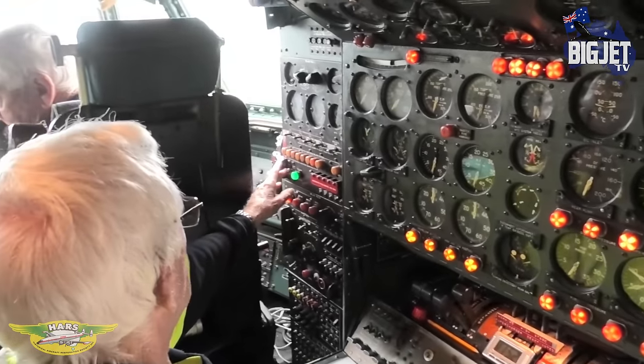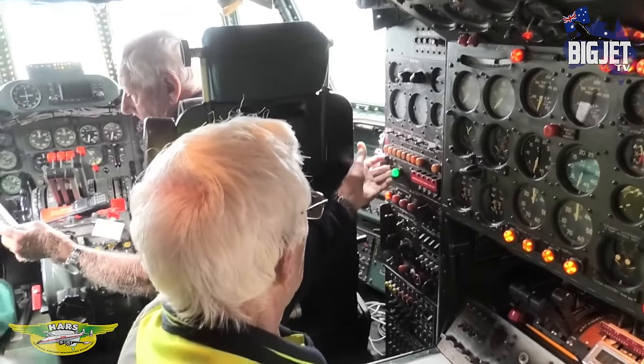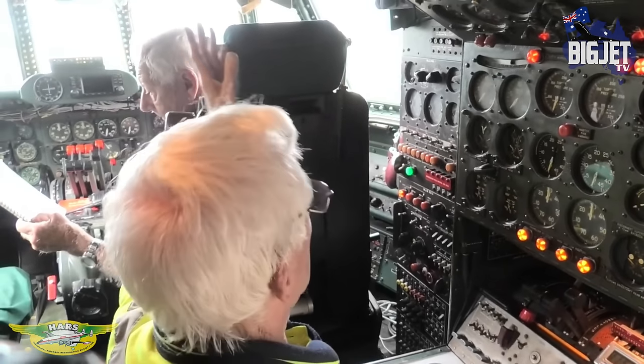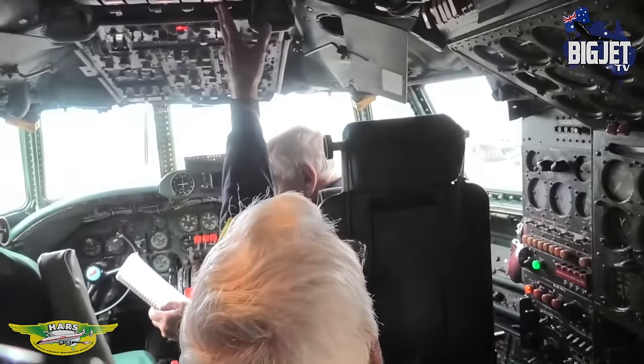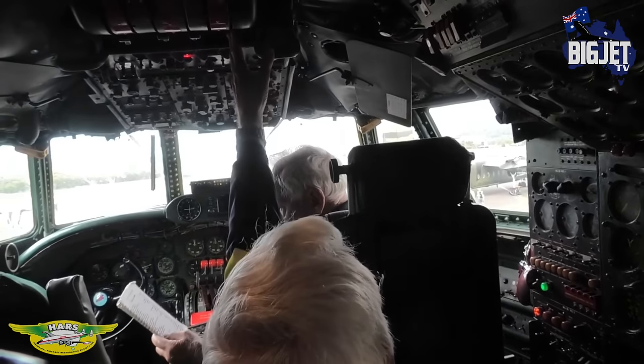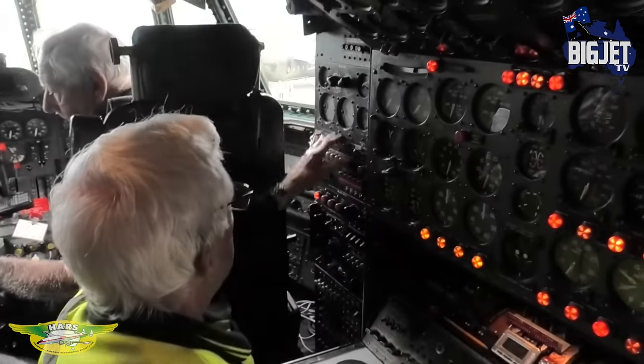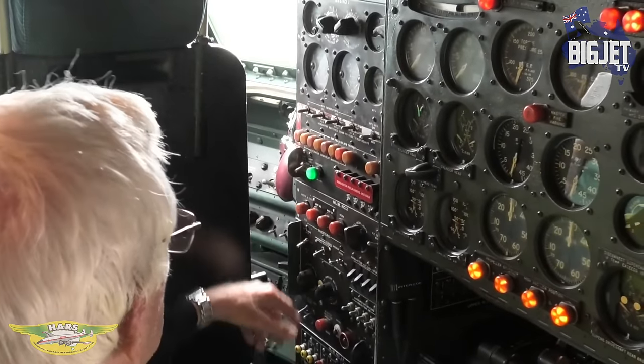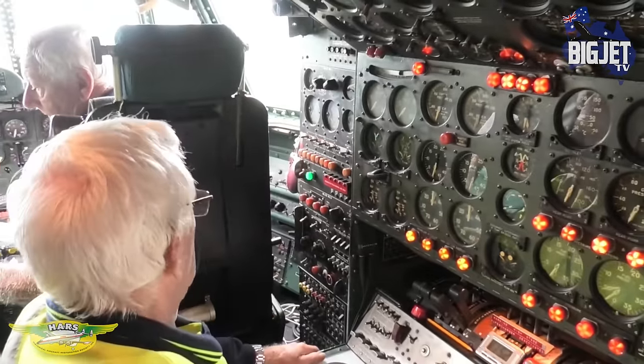Battery. I'm leaving them off at this stage. Okay, external power. On. You don't worry about dump valves. Emergency shut-off levers. Emergency shut-off levers are open. Engine generators. They're on. Converter. I'll be putting one on for a start. Alternate fuel sources.